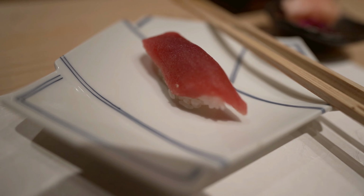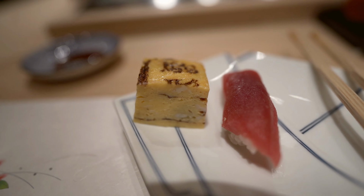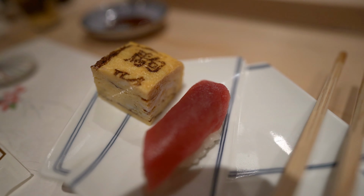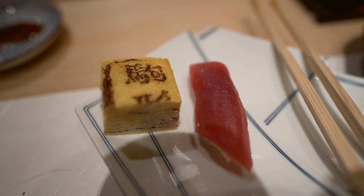And we have some more tuna. Tuna was really good. I really like this tuna. And we have tuna later on, but it's in a different part of the fish. Along with the tuna, we have the egg. So this is like an egg mixture. What kind of threw me off was that it was cold and sweet. I didn't expect it to be that sweet, so it was actually pretty different. I wasn't expecting the flavors to come out like that.